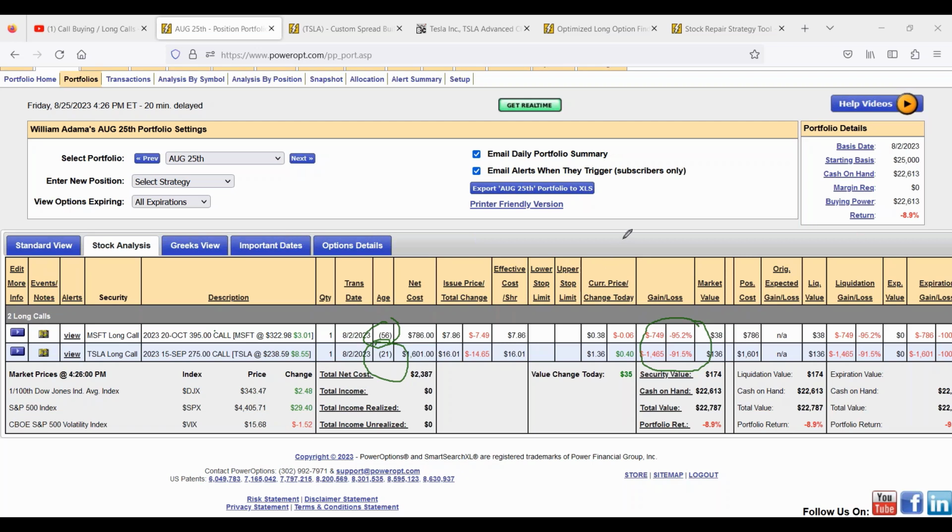That being said, number 1, close and take the loss. Number 2, do nothing. Hey, hold and hope. You're already at 95, 91% loss. You can only lose another 38 cents more here on this position. You can only lose another $1.36 or $136 per contract here.